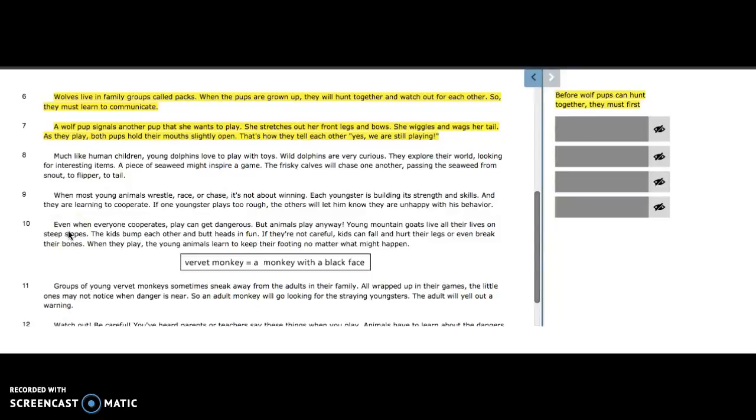Okay, I hope you've had a moment to think about it. I'm going to go back to the text now and see if I can find out what my answer would be. So as I was reading this highlighted text, something that stuck out to me was that when pups are grown up, they have to hunt together and watch out for each other. And this word really stood out to me. So because of that, they have to learn how to communicate. A wolf pup signals another pup that she wants to play. Well, I think that signals is also important because signaling is a physical way of communicating.